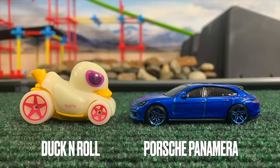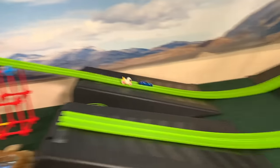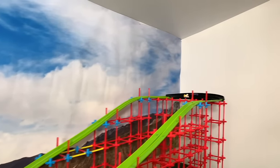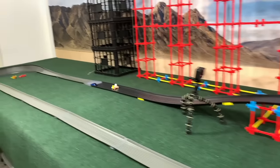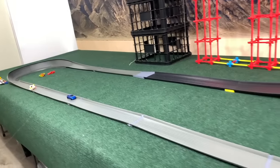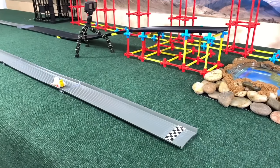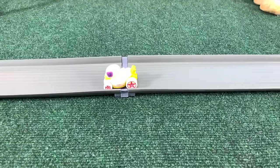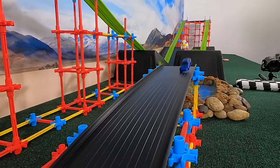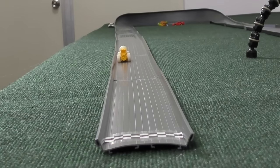Here we go, Duck and Roll and the Porsche Panamera. And you guys know that the Duck and Roll is one of my personal favorite vehicles out there on the track. Some incredible comeback finishes from this particular vehicle. As well, it's just a pleasure to watch them race. This particular Duck and Roll, well, he's almost rolling backwards at this point, and he won't even cross the line. He held it good through the first half, but struggled over the jump and lost control. Those big back wheels, a little bit troublesome for the Duck and Roll on this particular type of course. Looks like he's sliding on ice there.